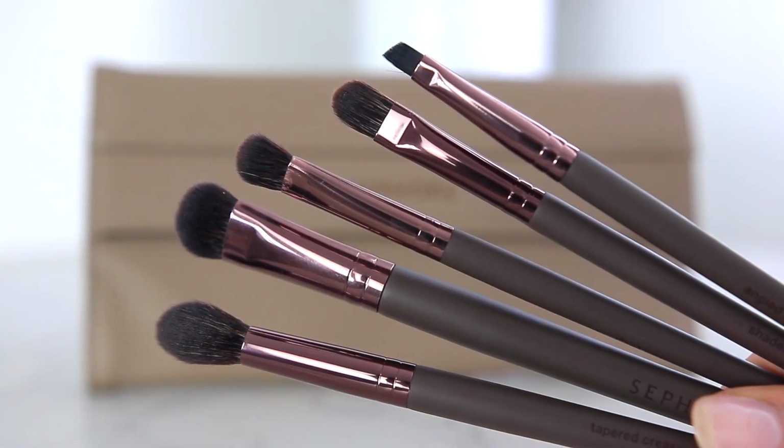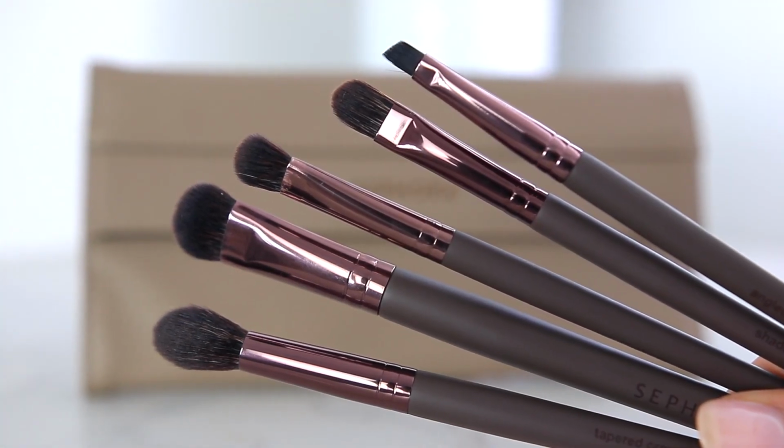And I am normally so picky when it comes to makeup brushes of any sort. But I was just in dire need of some new eye makeup brushes, and I kept trying them, and I don't know, some aren't fluffy enough, some are too stiff, some are too loose and they don't really blend well. I'm just picky, but this set is so good. This is just great because it comes with all of the essential brushes.